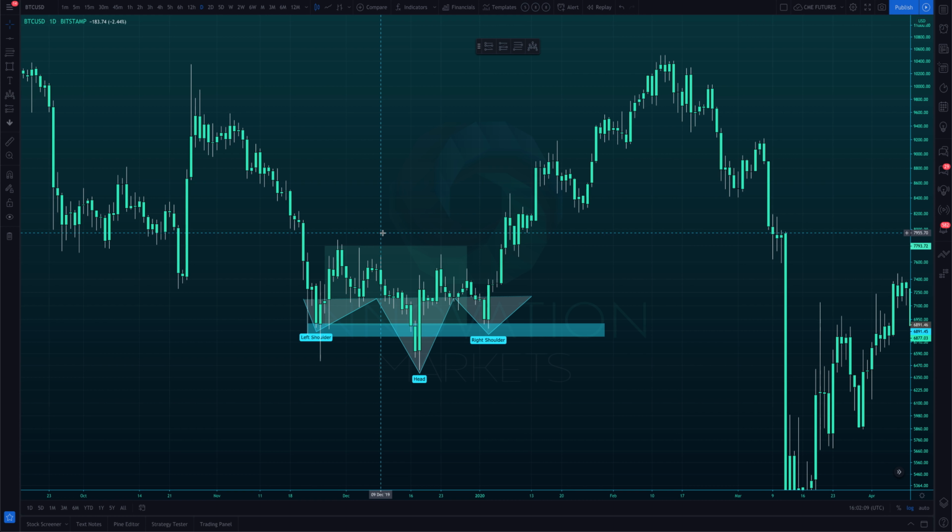So the manipulative drivers of the market, the institutions, the whales, the funds, everyone that controls the market, drive price down, false move.